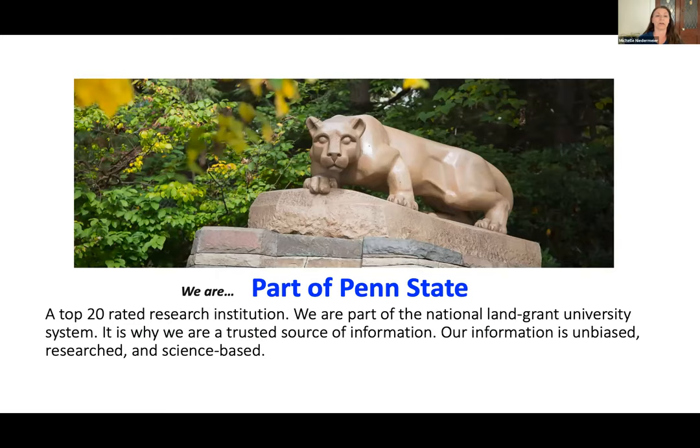Again, we are part of Penn State, a top 20 rated research institution and part of the National Land Grant University system. Our information is unbiased, researched, and science-based. And as a disclaimer, our products, vendors, or commercial services mentioned or pictured in this presentation are for illustrative purposes only and are not meant to be endorsements. Any medical concerns must be addressed by a medical professional, and do not take legal action based on this presentation. Please consult with a lawyer.